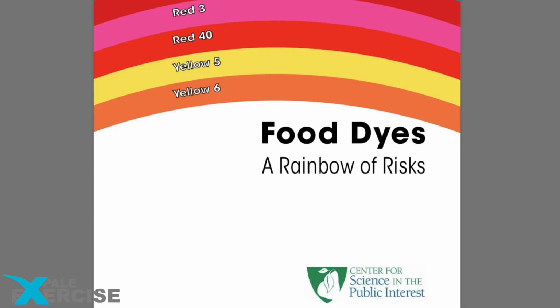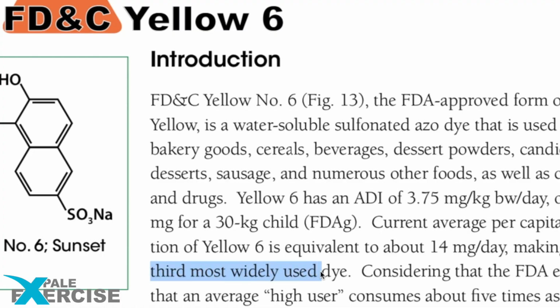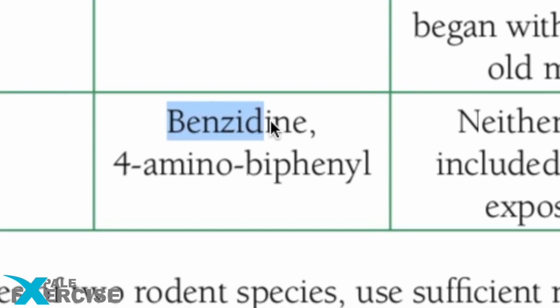According to the Center for Science in the Public Interest, red 40 should be excluded from foods unless and until new tests clearly demonstrate its safety. Next ingredient, yellow 6, the 3rd most widely used food dye. Yellow 6 may be contaminated with several carcinogens, including benzene and aminobiphenol.